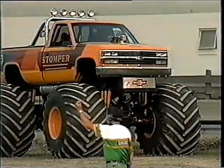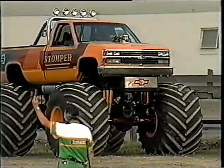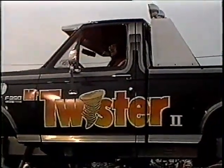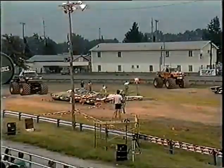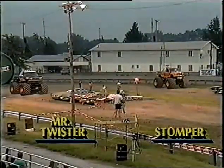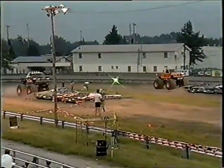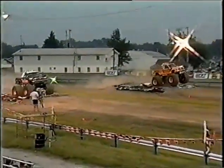Well, ready to go, Marvin Smith, the guy who used to run top eliminator drag cars, in Stomper, and a guy who has his work cut out for him, only 3 years of experience, Mr. Twister, driven by David Christensen. Yes, of course, Mr. Twister, with only 3 years of experience, is going up against Stomper, one of the crowd favorites. And he's a veteran at this sport. He's been doing this for quite a while.